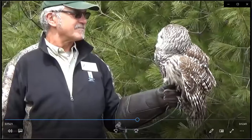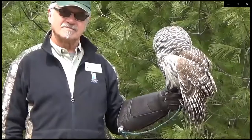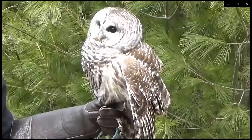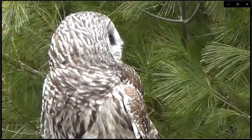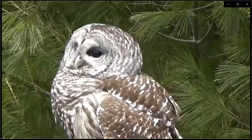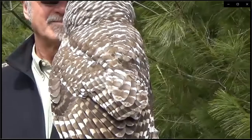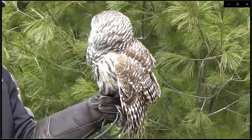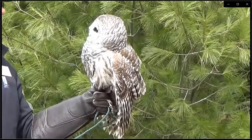And Radar is a beautiful barred owl. Not barn, but barred. It's spelled B-A-R-R-E-D. This is the second most common owl we have in this area. Hello, Radar, how are you? The most common is the great horned owl. We see great horned owls quite regularly, but we don't often see barred owls out in the wild.